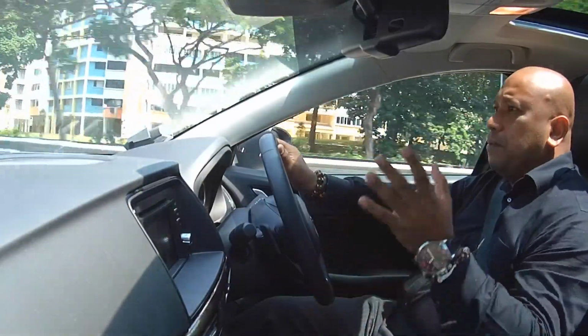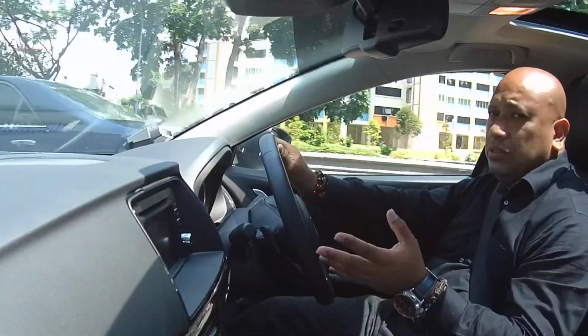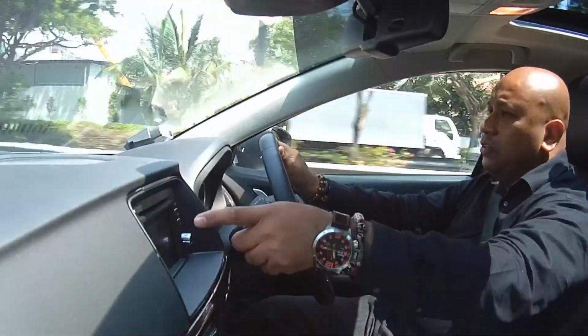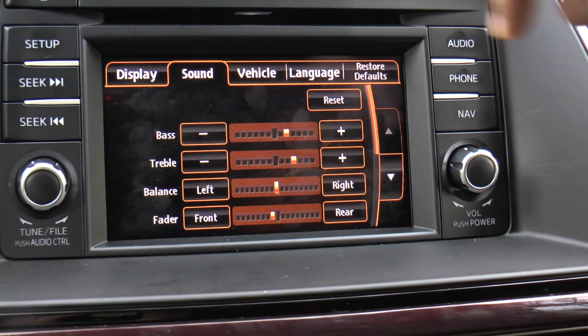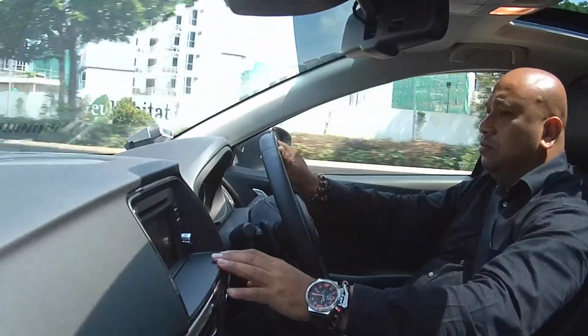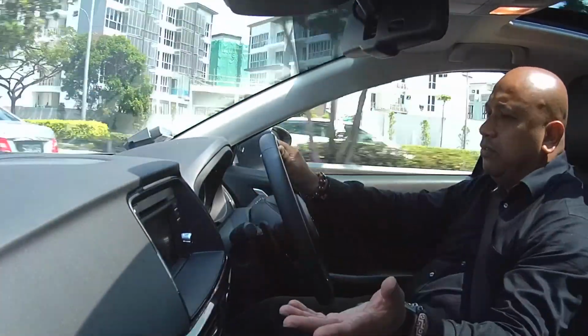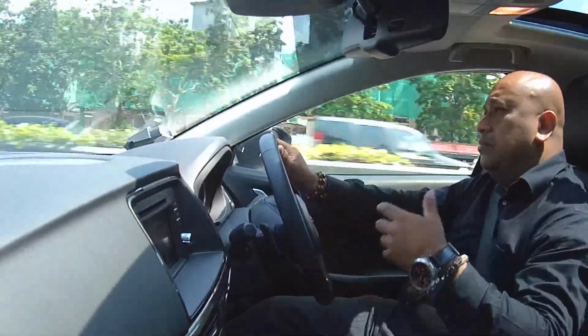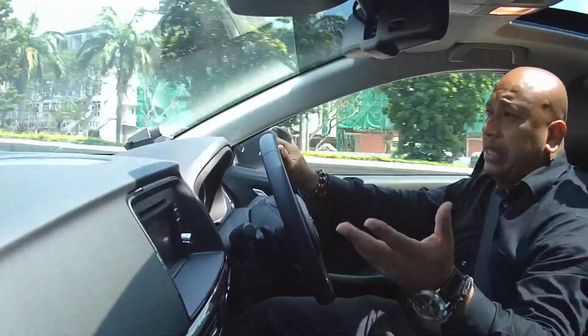In terms of features, we have the standard features which have been built into a lot of other cars as well. For your audio system, which is on this 3.5-inch screen right here, you can also hook up your Bluetooth interface for your handphone, and there's also an onboard navigation system which gives you the whole map of Singapore and Malaysia if you're planning a bit of traveling.